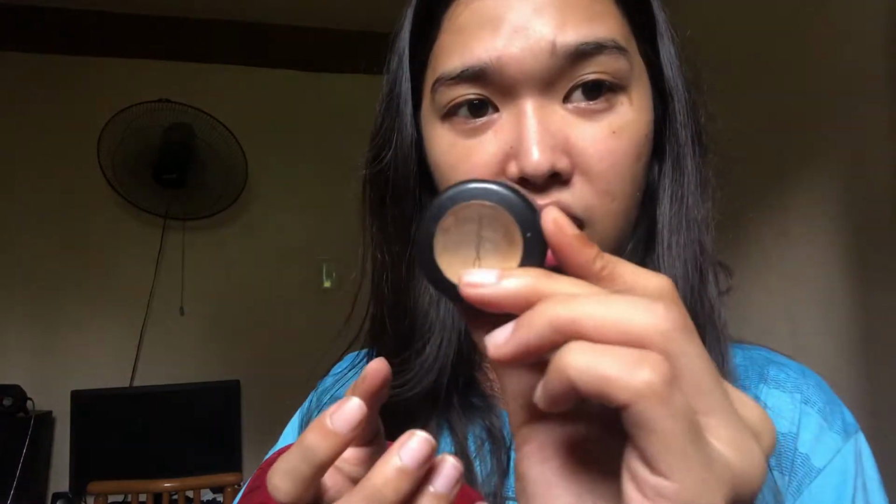So, next is, I have my concealer. This is my concealer from MAC. Konti na lang siya. Regalo sa akin to. Maganda talaga siya. Nakikita niyo yung loob. Maganda to kasi para siyang pa cream or something na basta maganda siya. So, the best. The best concealer in the world is MAC.